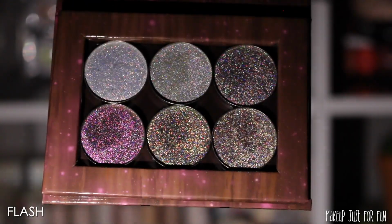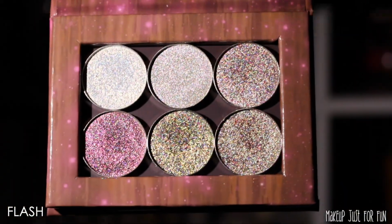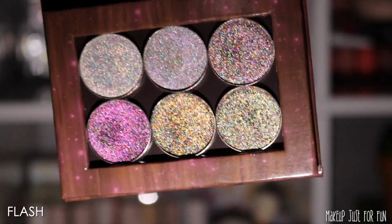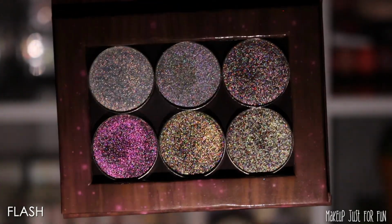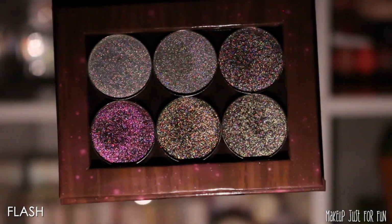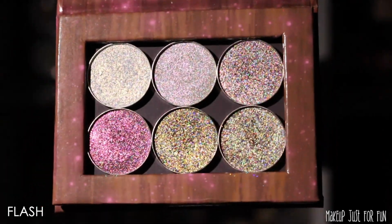These are really complex, they're really interesting, but the way to really show off these shadows is with this sort of side lighting situation. I'm just using the flashlight on my phone here, but if you subjected these to a flash photography situation, you can really see how awesome and intense these rainbow holographic shimmers are. You can see the shifts and the base colors. This is just absolutely breathtaking. These shadows truly are something else.